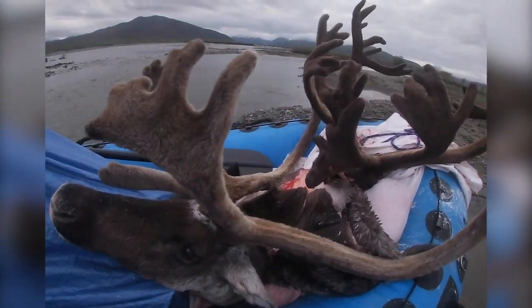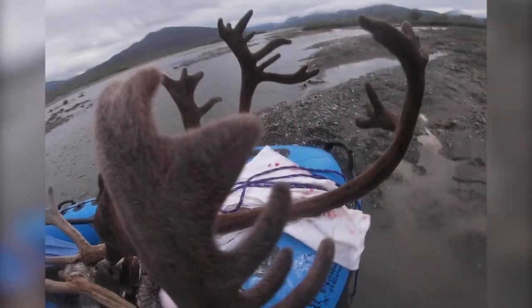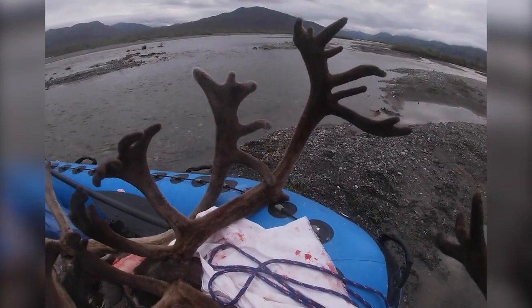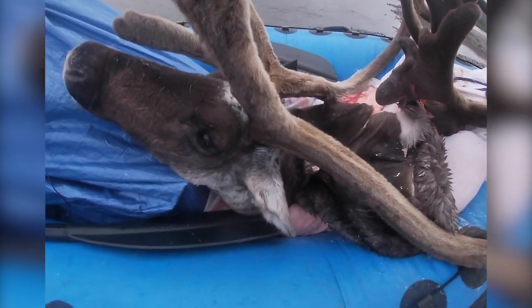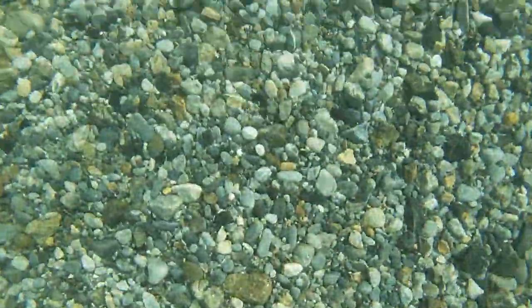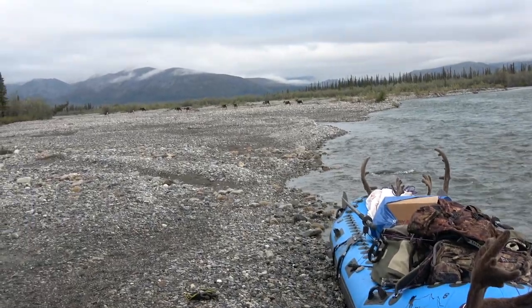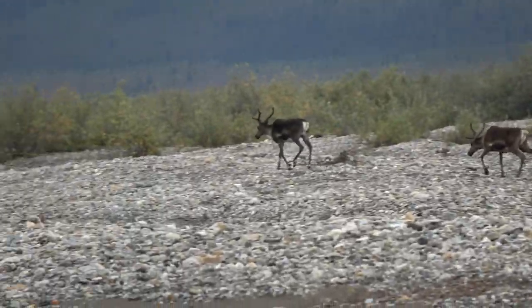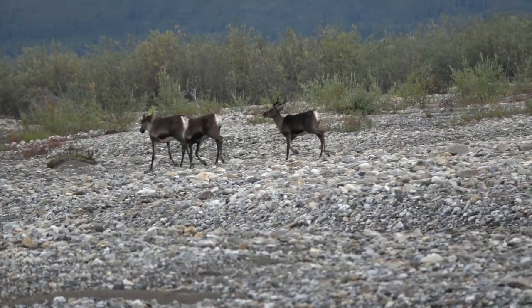Another good day hunting in Alaska in the Arctic. Look at all the horns. There you go. That's what it's about. All the fun. When you come up here, it's hard work. Sure is fun. Check out this beautiful river right here. Crystal clear. Unbelievable. Beautiful. Look at that. Caribou running us over today, but we're done. No big bulls in there though.